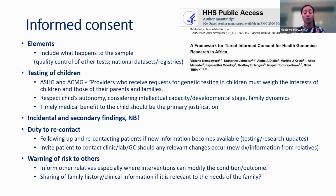And then there's also a warning of risk to others. So it is believed that we have a duty to inform other relatives, especially when interventions can modify the outcome of the condition, and that we should actually promote sharing of clinical data and family history amongst health professionals and family members if it is relevant to the needs of the family. And this is one that can cause a conflict between the duty to warn family members and the autonomy, confidentiality and privacy of the patient. So these are all things that need to be weighed up, these different ethical issues, looking at them on a case-by-case basis and in consultation with our colleagues.